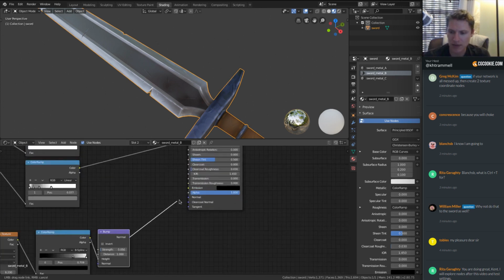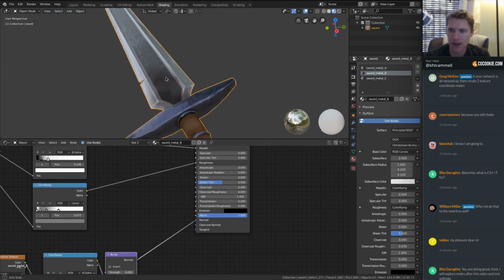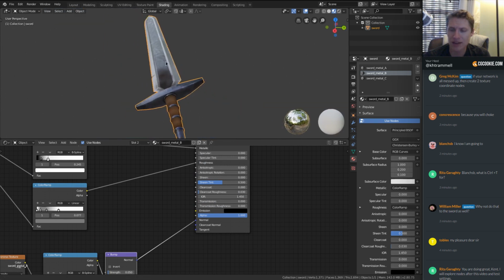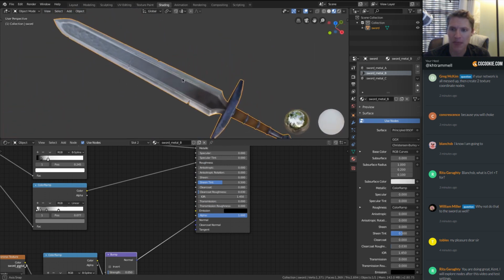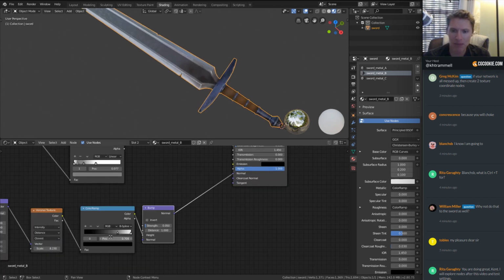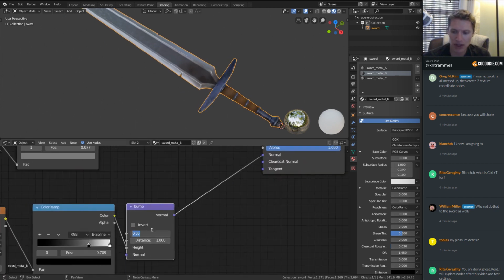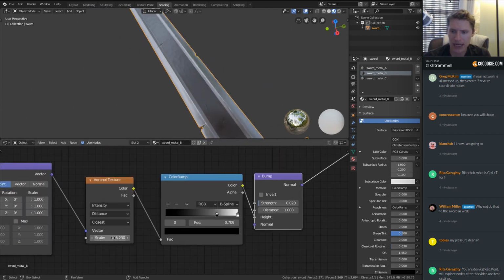So this becomes the normal of sword B as well. And yeah, I think that looks pretty good. It definitely breaks up the reflections again, which is a good thing. I'm always a fan of that. Just to make it different from this one, I might make it a little more subtle, like 0.02. Maybe make it broader as well, like the size, take that down.